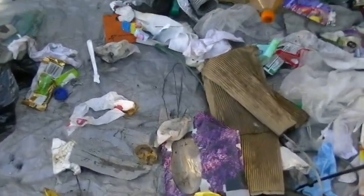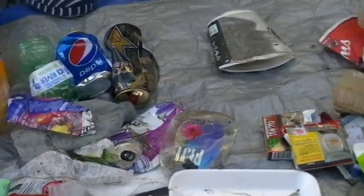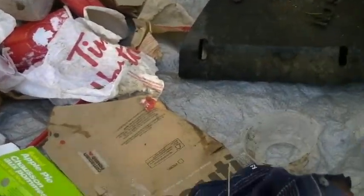And that's it. That's what we found today. That's actually not a lot compared to usual. Only 3 straws. So this is it. That concludes the garbage walk.